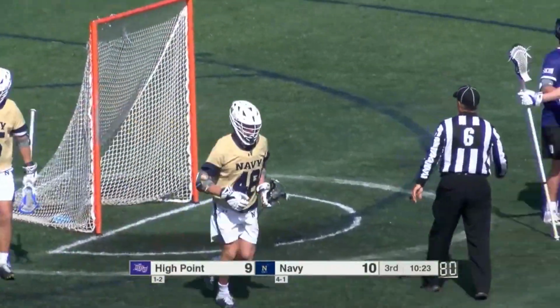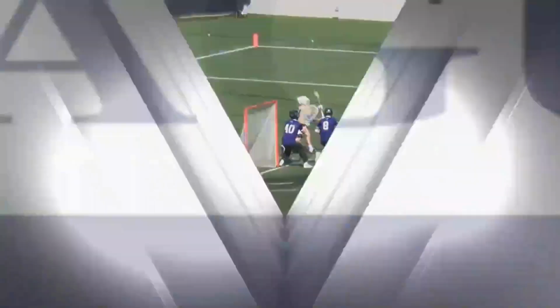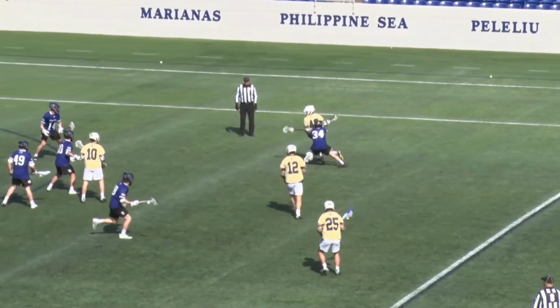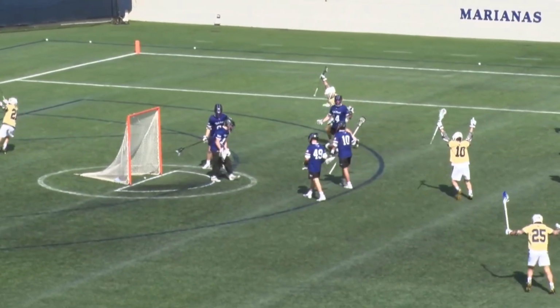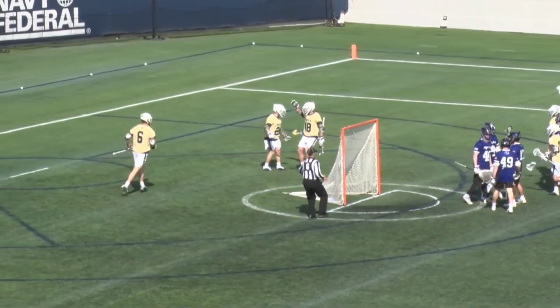On that play, Flannery burned number 34 for Highpoint, Jackson Clay, with a nice little stutter step on the fake shot. If you watch your number 34, goes in for the shot fake, and then Flannery goes right past him and then puts it behind the cage. A nice move there by number 48 for Navy as the mid.